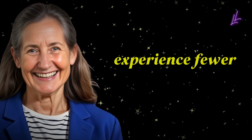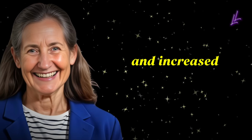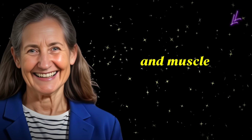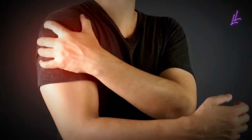Over time, you may experience fewer colds, faster recovery from illnesses, and increased energy levels. It's a simple yet effective way to support your body's natural defenses. Pain relief and muscle recovery. This combination can be a natural aid for pain relief and muscle recovery, whether from exercise, chronic pain, or stiffness.